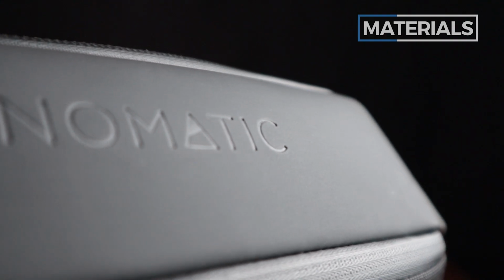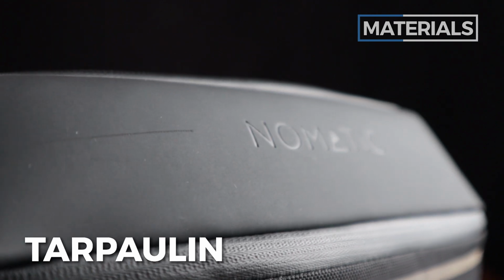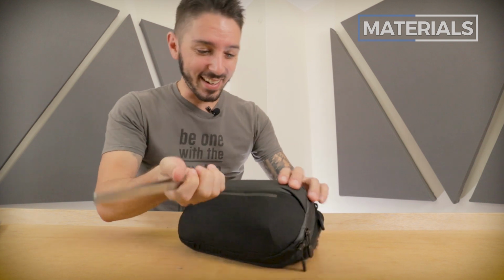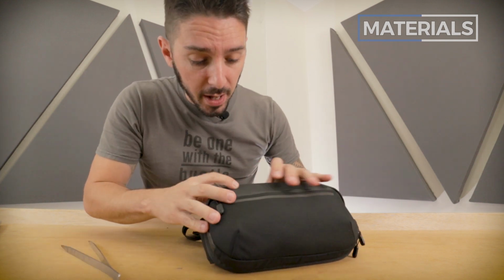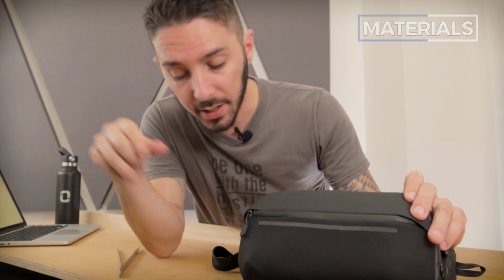And then this material right here is like some sort of tarpaulin. Really smooth, kind of a leathery touch. Previous tarpaulins that Nomatic used got scratched really easily. But this guy, give me something sharp, Tab. All right, let's put it to the test. Not bad. I mean, obviously, it scratched it. It definitely got a little ding there, but this is really sharp.